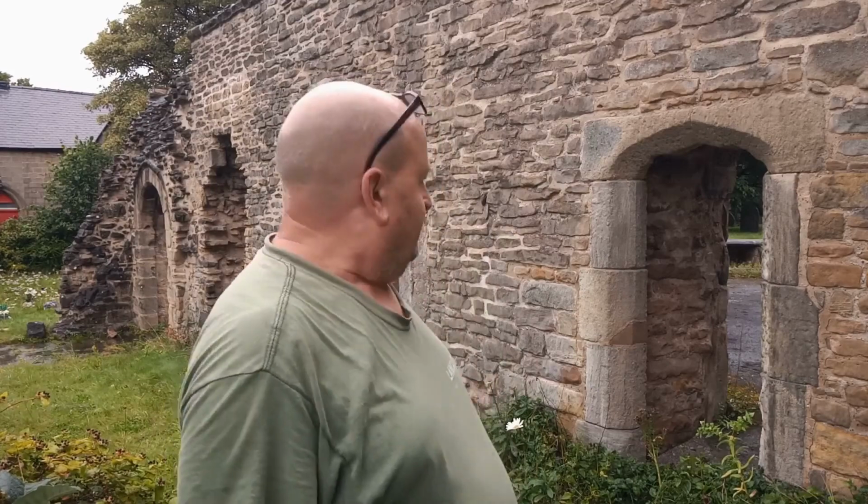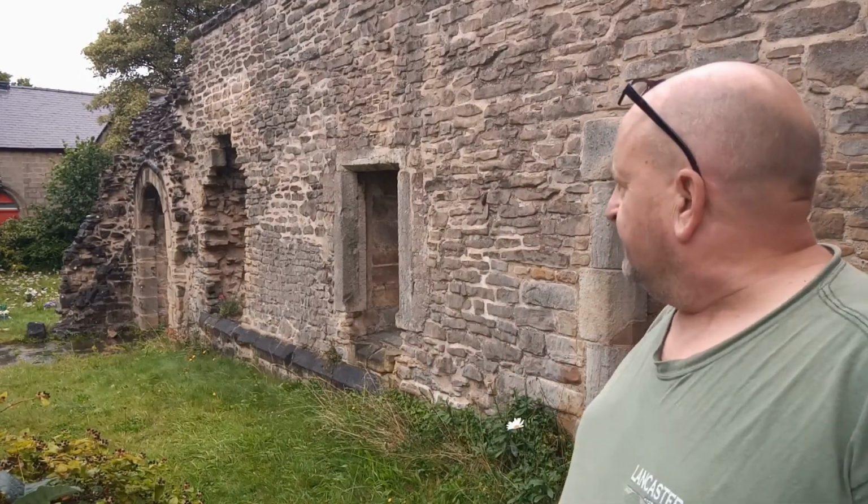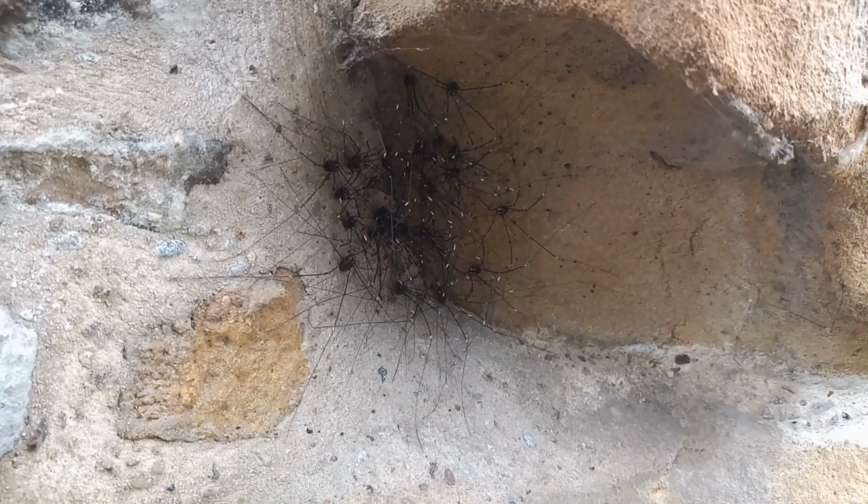Well, we've just had a good shower of rain for about 10 minutes, and so I took the opportunity to find a bit of shelter, and that shelter came in the form of these old doorways and presumed windows. And in that end doorway there's an aggregation tucked away of 24 Leiobunum species A.